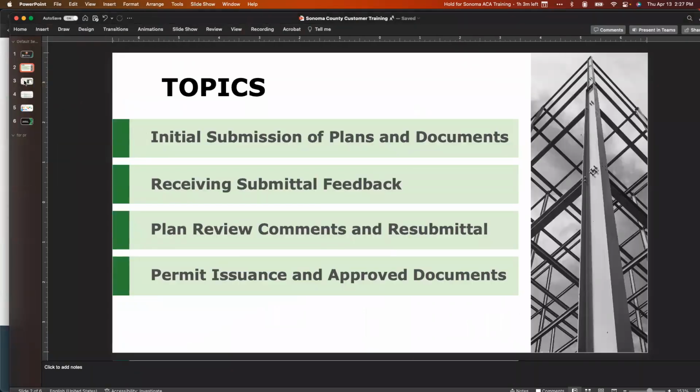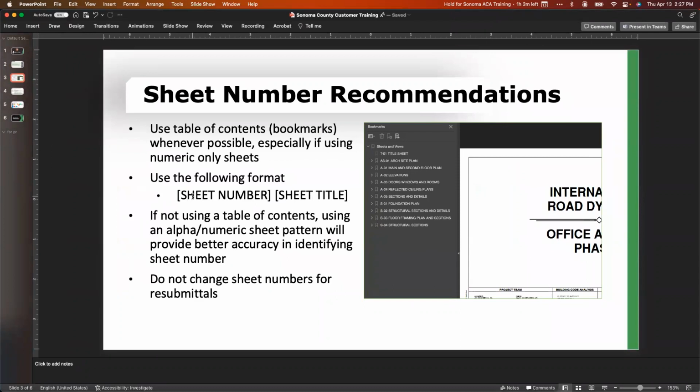In fact, I want to bring up another slide here for a sheet number recommendation. So definitely use a table of contents whenever possible. If you happen to number your sheets numerically, 1, 2, 3, 4, 5, then we very strongly encourage you to use a table of contents, as that is the best way that the system will be able to identify those numeric only sheet numbers. Within the table of contents, the best format to use is to put the sheet number first for each page, followed by a sheet title optionally.